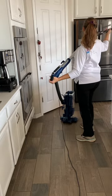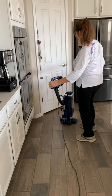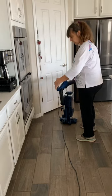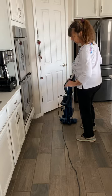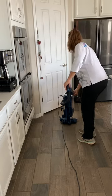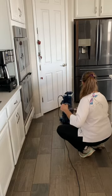And I am going to put it under the floor cleaner, the hard floor, which is down here. And then we're going to stick it under here. Oh, look at that. Cool.